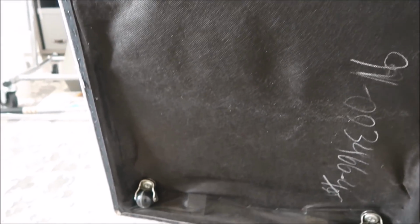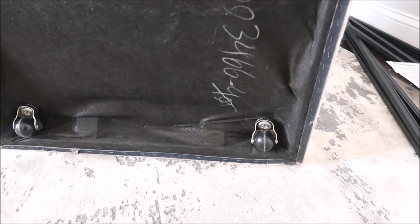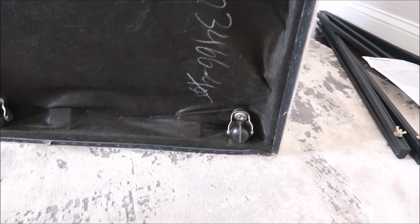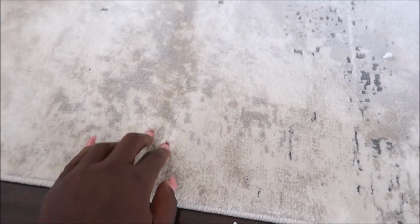So if you look underneath, you'll see the wheels right here. And they just need to be a little bit bigger. That way the carpet won't be an issue. I think the ply on it is just too thick, so it's not allowing the wheel to really move. It's kind of getting a little bit embedded into there. I probably should have gone with a lower pile, but I really do love it.